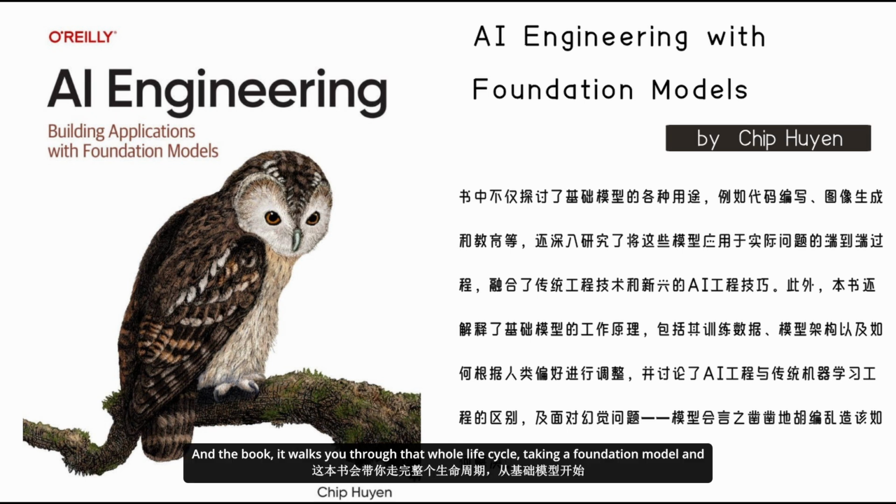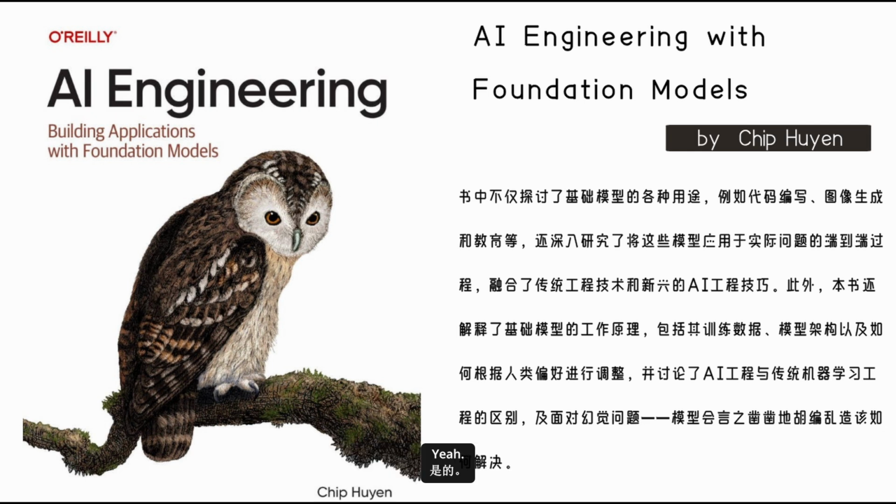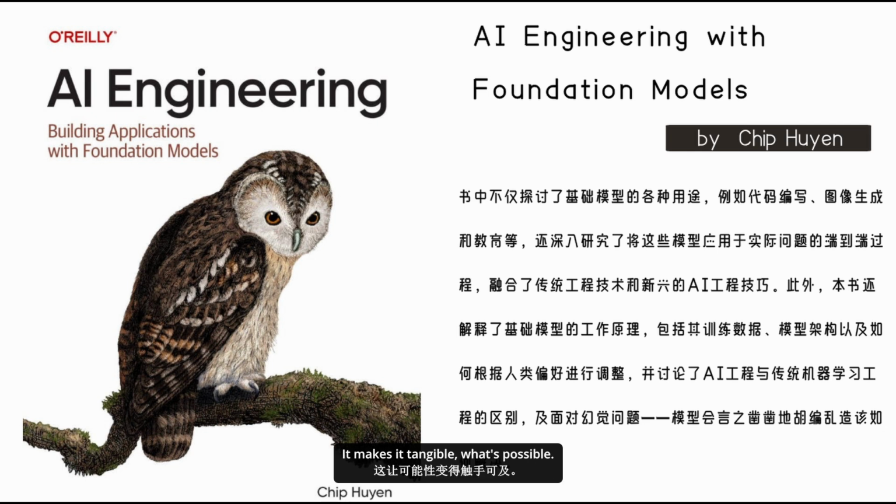Definitely. And the book walks you through that whole life cycle. Taking a foundation model and actually adapting it, making it work for a specific real-world problem. Using established practices, but also the brand new stuff, techniques specifically designed for these very different kinds of models. And I think what's immediately useful for you, listener, is how the book tackles those first big questions. Yeah, the really practical ones, like, do we actually need this application? Is AI even the right tool here? Or the classic build versus buy decision, but for AI. Do I start from zero or leverage existing models? Exactly. And it helps that the book includes actual examples, success stories. It makes it tangible, what's possible.